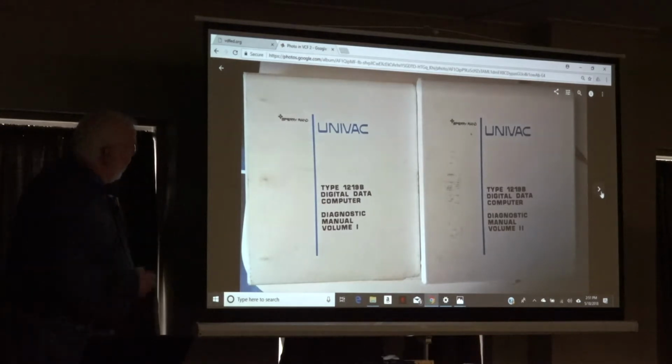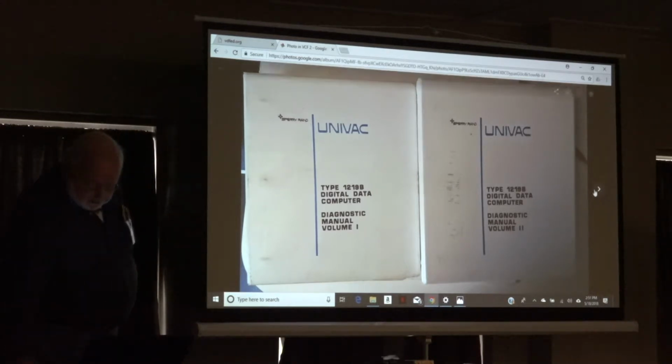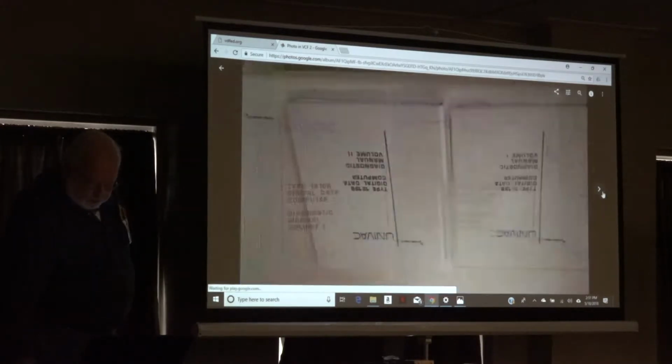And also, after we got these, we scanned each manual in manually and fed it up to Picasso for his library, Bitsavers.